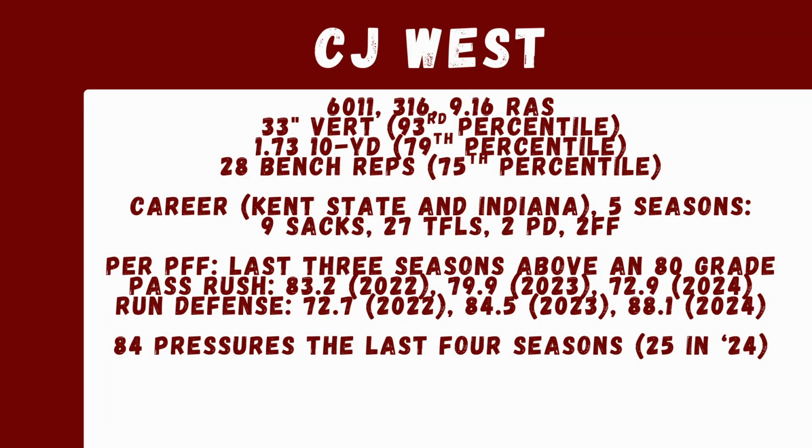Indiana defensive tackle CJ West is probably a little undervalued right now in the NFL draft community and could be one of those players who makes an instant impact as a mid-round pick in the 2025 NFL draft. When you look at CJ West, 6'1", 316 pounds, and a 9.16 RAS, really impressive numbers in the vert. The 10-yard split is pretty good for a defensive tackle, and he obviously put up 28 reps on the bench, which translates when you watch him on film.